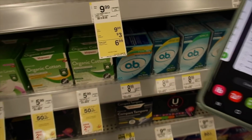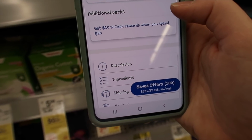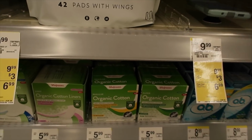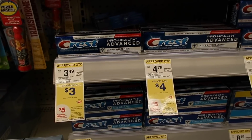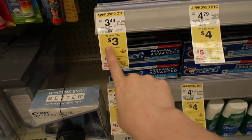There's also a deal where if you spend up to $50 in P&G products, you'll get $10 cash rewards. So if you guys want to do that, I think this is P&G. No, it's not. But there is a deal where if you spend $50, you will get $10 in points. Now there are some different deals for this, but we have Crest Toothpaste and Oral-B. They're on sale for $3 and $4.